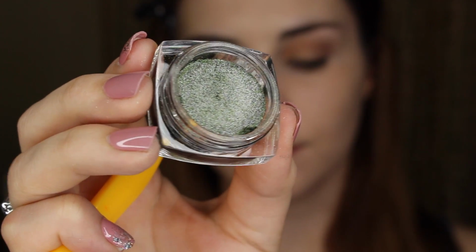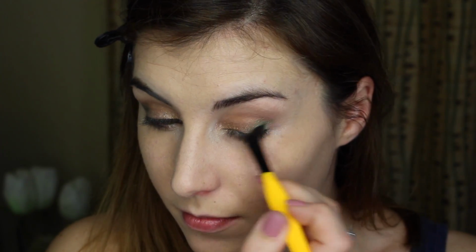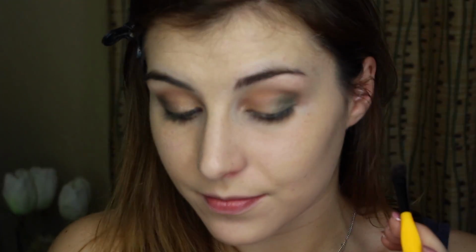Then I placed this olive green, which is kind of a similar situation to the first one, where it's a mix of olive and silver, to my outer corner, and it too really sheared out when I used a fluffier brush to apply, but I think you could use a flat shader to build up that pigmentation, because both of these are super pigmented when swatched and very smooth and creamy, kind of like you would expect from that sort of pressed pigment formula. In between those two, however, I did apply some matte shadows to the crease because I felt like I needed that transition from that super shimmery, sparkly look that was amplified then by the primer I used.